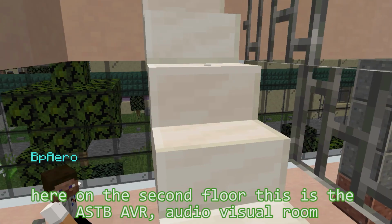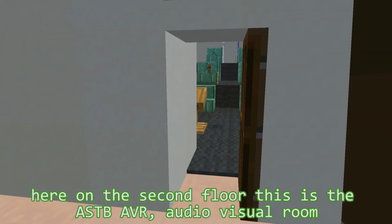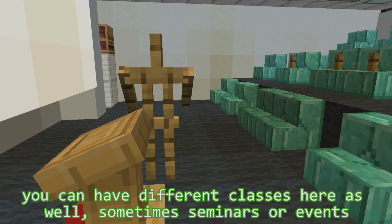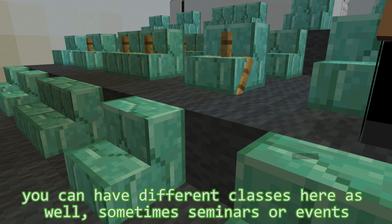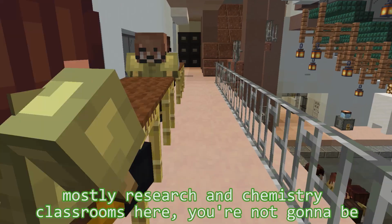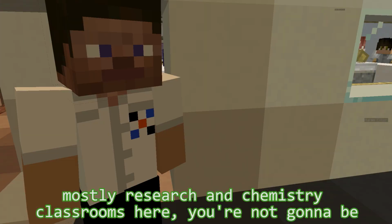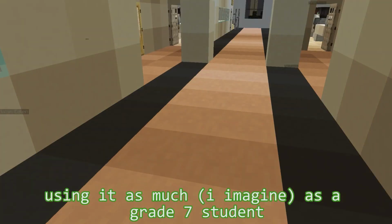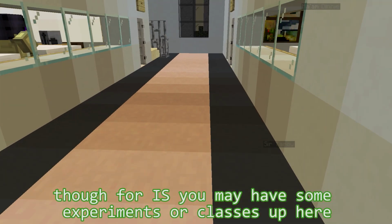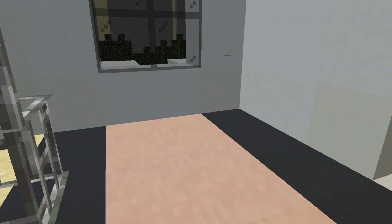Here on the second floor, this is the ASTAB AVR, audiovisual. You can have different classes here as well, sometimes seminars or events, and it is very nice. Mostly research and chemistry classroom here. You're not going to be using it too much as a grade 7 student, though for integrated science, for IS, you may have some experiments or classes here.